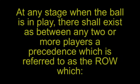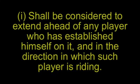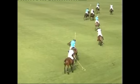Next, the right of way, defined here. So in general terms, the player with the line of the ball on his off, i.e. right-hand side, has the right of way, i.e. precedence, over all other players. Let's get back to the game.